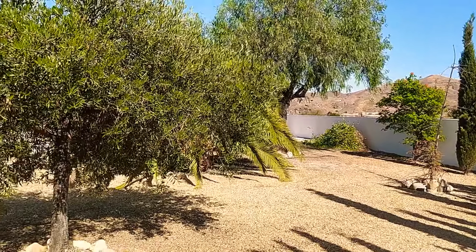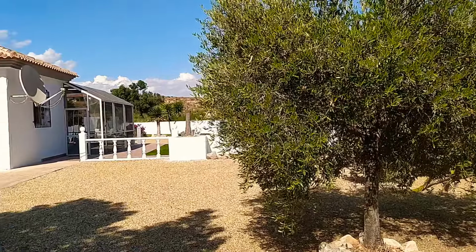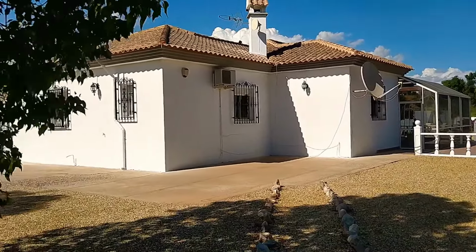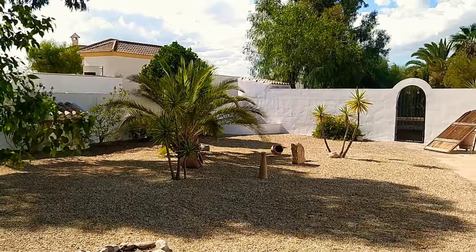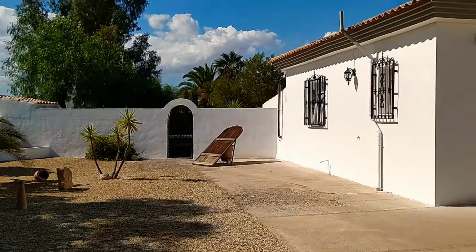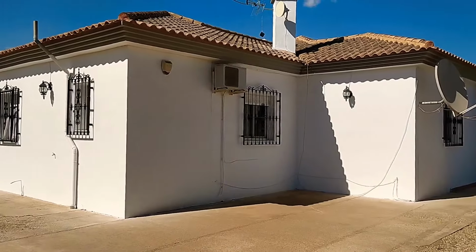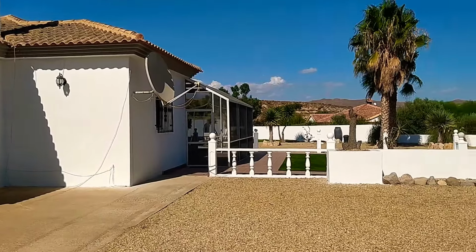All the exterior walling's been freshly painted, as has the exterior of the villa. You've got these lockable gates and privacy walls both to the left and right, so you can shut off the front garden entirely from the back garden. So if you've got pets and stuff like that, very secure. Just the rustle of the palms.